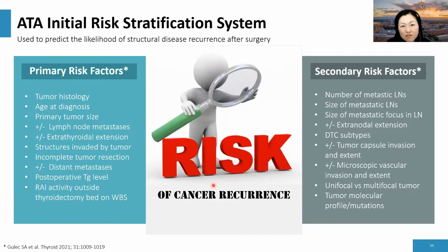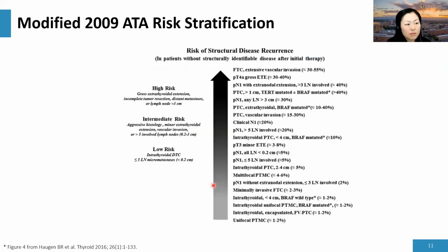There are primary risk factors as well as secondary risk factors that are used in this risk stratification system to determine what we think a particular patient's risk is of having recurrence of thyroid cancer after thyroidectomy. This is a very long list. I'm not going to go over everything, but I wanted to let you know what the components of the risk factors are that we're looking at when we are using the stratification system. Now, this risk stratification system is important.